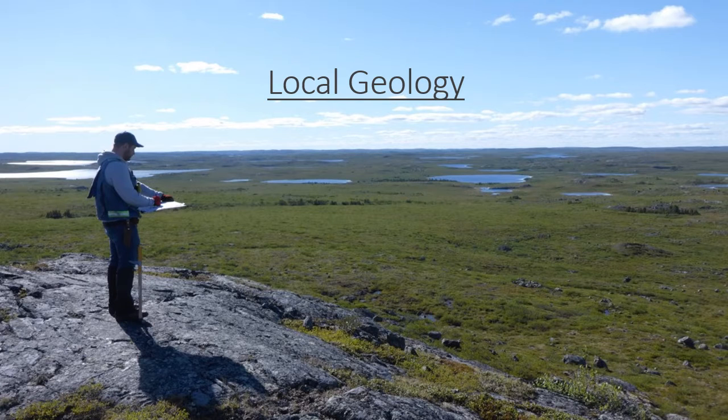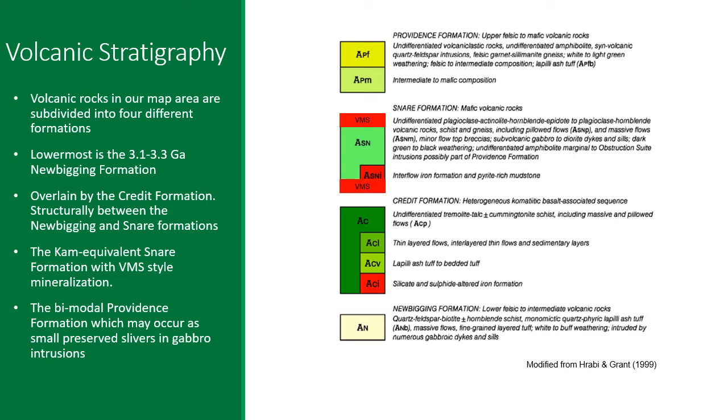So moving on to the more small-scale local geology. The volcanic stratigraphy in the Winter Lake Greenstone Belt comprises 4 different volcanic formations. The felsic Mesoarchean Newbigging Formation forms the bottom layer of our stratigraphy. It is overlain by the Credit Formation, which is sort of poorly understood, but structural observations suggest it sits stratigraphically between the Snare Formation and the Newbigging Formation.